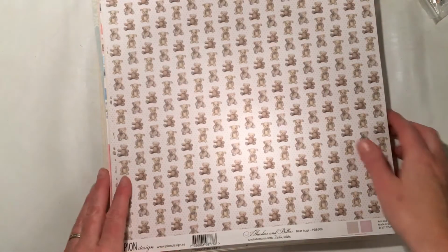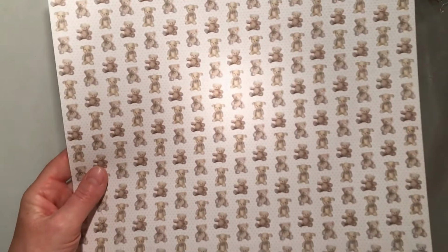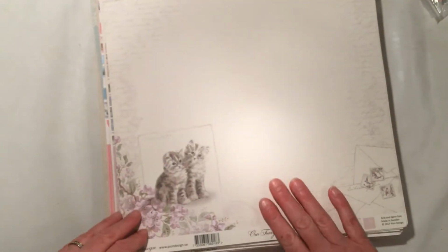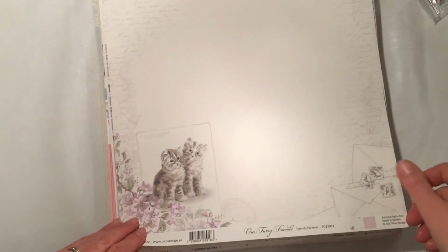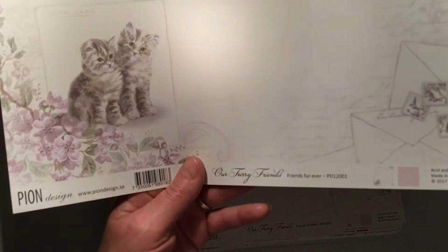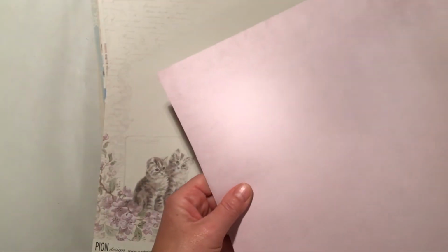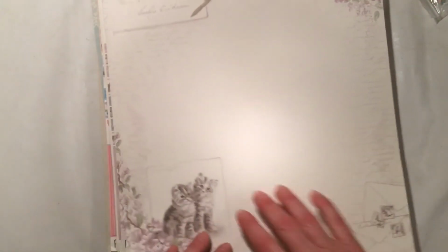So I'll just show you some that I got. This one is with these very cute tiny little teddy bears, and I would love to make a teddy bear album so I can use those in there. This one, this line I didn't even know existed. It says our furry friends, and it's got these cute kittens on here. I should show you the back as well, actually. This was the back of the teddy bear, a pink, and of this one it's a red back. So I got some of those.